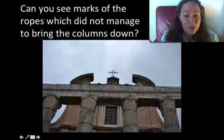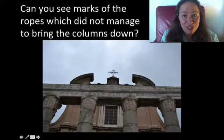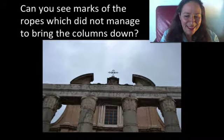So the Romans wanted to take these columns down. They put ropes around them and they pulled and pulled and pulled, but they didn't manage to pull the columns down. But they did manage to damage the columns. So you can still see the marks of where the ropes were tied to pull them down.